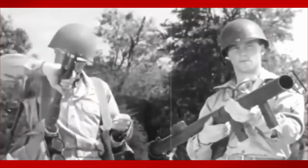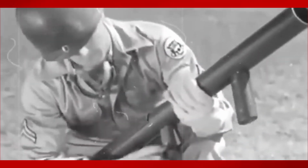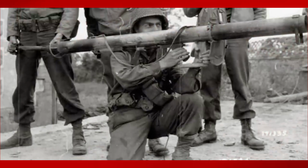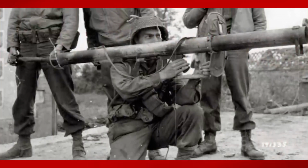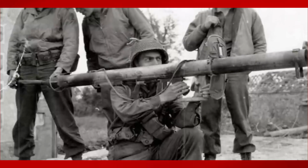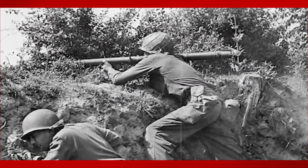Reloading in seconds, Ohl fired again. Another hit. The generals, silent moments before, erupted in astonishment. General Barnes, Chief of Research and Engineering, laughed at the contraption's crude appearance, saying it looked like Bob Burns's Bazooka, a novelty musical instrument. The name stuck instantly, but more importantly, Barnes ordered 5,000 into immediate production.